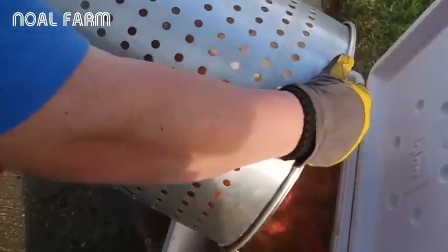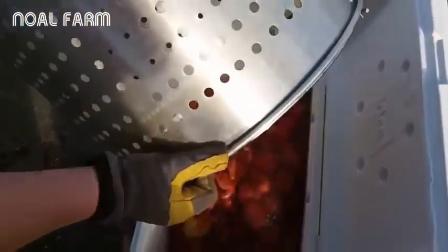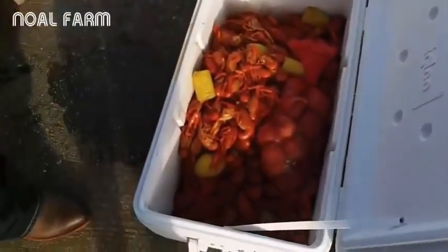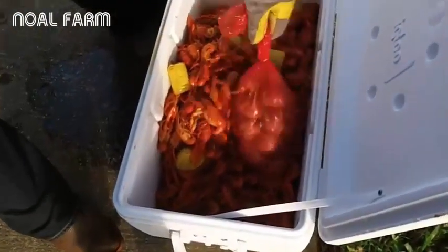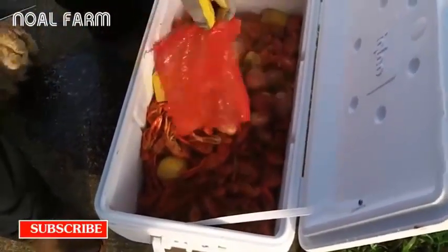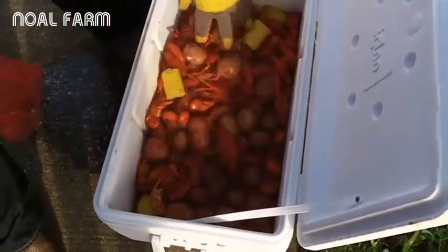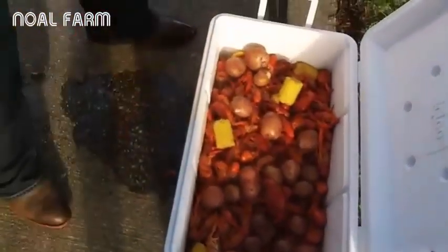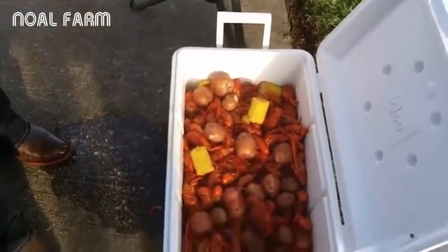So you ask yourself, what time is it? Crawfish time. So we got our corn and potatoes in there. Got our potatoes mixed in. Oh yeah, that's perfect. There you go. And that's going to be supper tonight, guys and gals. We'll come back and show you how to peel a crawfish in just a little bit. Talk to you later.